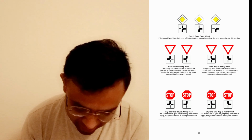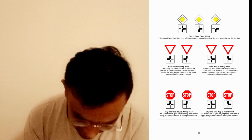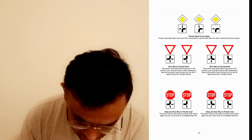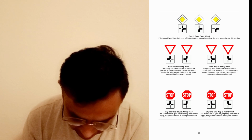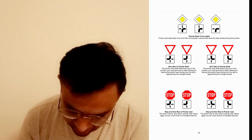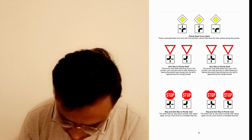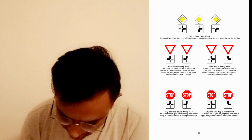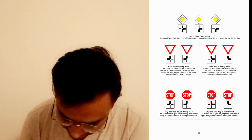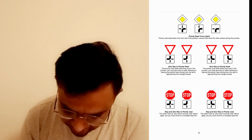Narrow lines show the other streets joining this junction. Give way to priority road, inverted triangle and the other symbol at the bottom. The priority road wide black line turns in the junction. You must give way to traffic following or leaving the priority road coming from the left or approaching from straight ahead. Give way to priority road. The priority road wide black line turns in the junction. You must give way to traffic following or leaving the priority road coming from the right or approaching straight ahead.